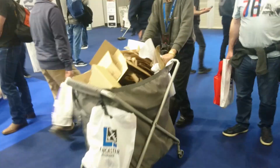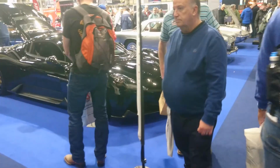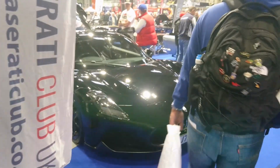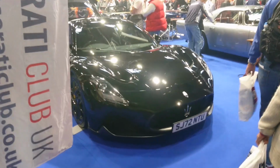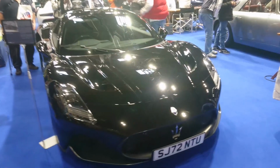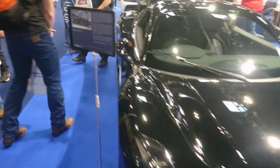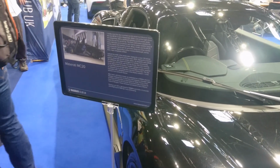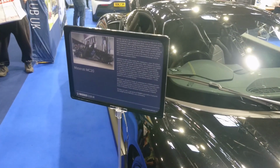Okay, let's go on to the Maserati stand here. Maserati Club. MC20. I'm not very familiar with it. This is a brand new car. Judging by the plate, I'd say so. Yes, it is a brand new car. 72 plate. My pickup was delayed until December 22.